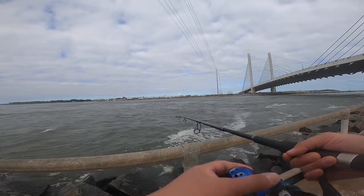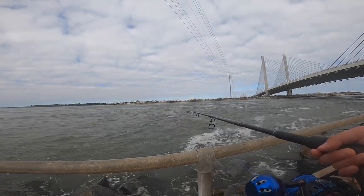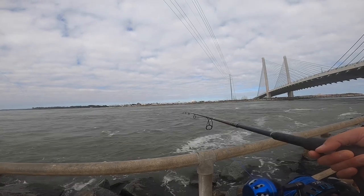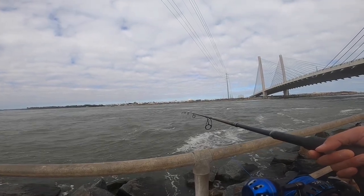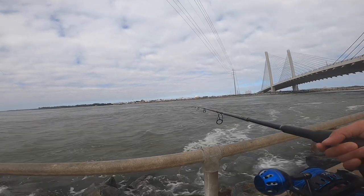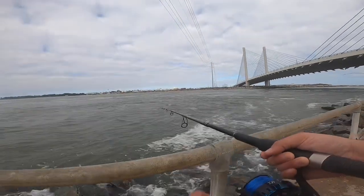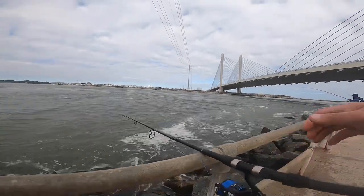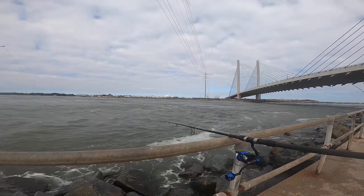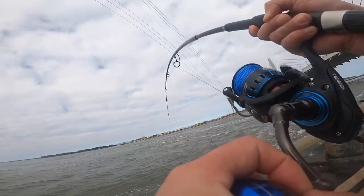Guys, when you fish the inlet, be ready to lose some tackle. It is just what it is, unfortunately, and it's gotten worse since the last time I fished there. But I always pre-rig. I bring 50 sinkers, another pack of 25 hooks, but I pre-rig 50 rigs because I know I'm going to be losing tackle. There's just no way around it. So here you'll see how I'm stuck, and I'm going to lose it. I'm going to snap the line.